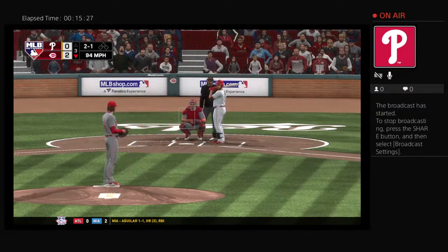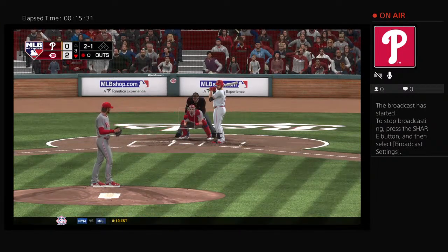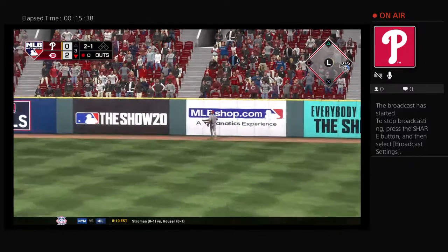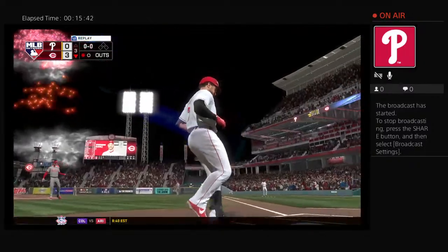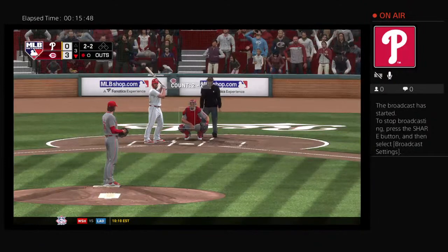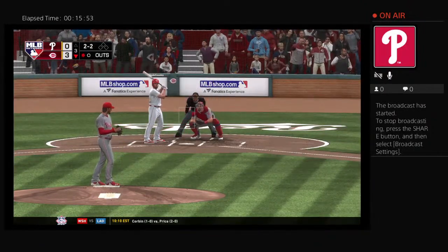Fastball close, but he didn't get it. 2-1. Late swing, but he's still able to get a lot of this one out toward deep right field. Gone! Into the box now, Mike Moustakas.